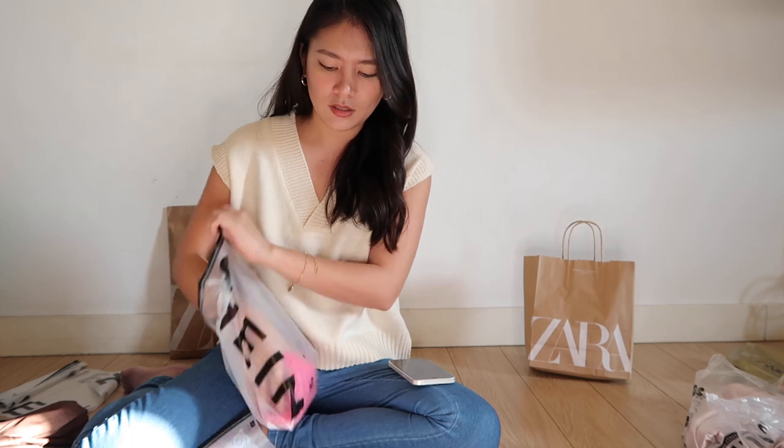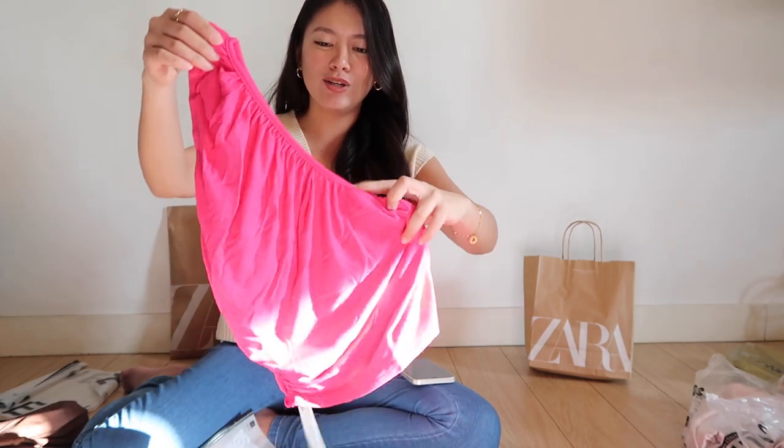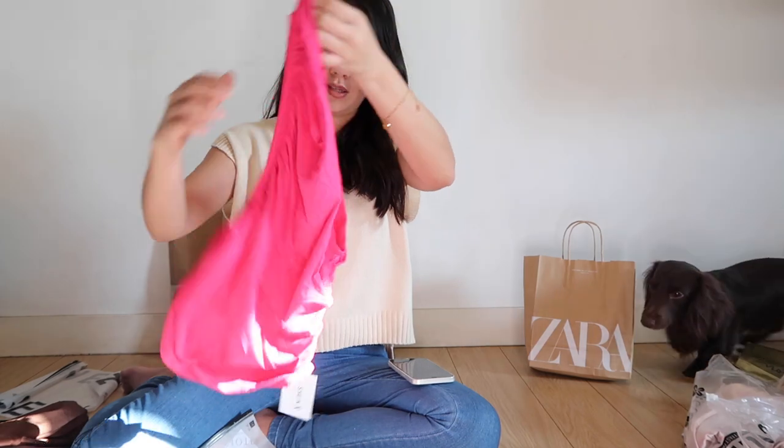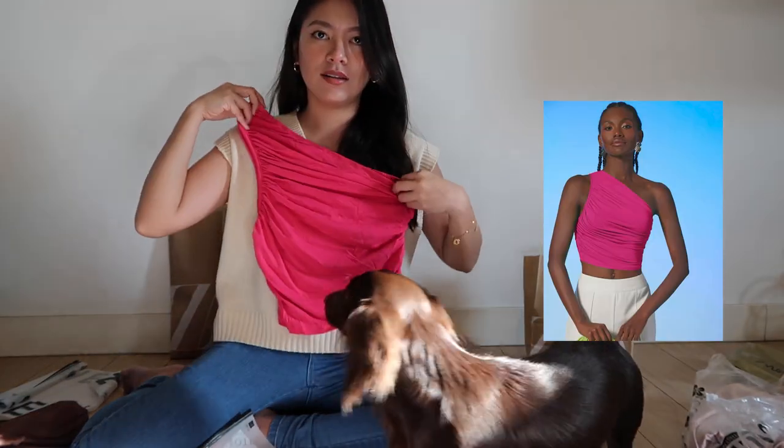This reminds me of a top from Zara. Ayan. The color is Barbie pink. It's neon pink. And, ayan. Paano ba to? Ganyan siya. Ganyan. Super cute niya. Tinry ko to.